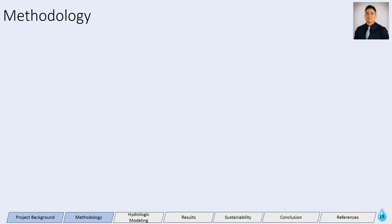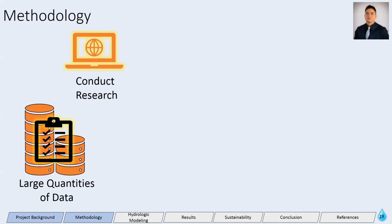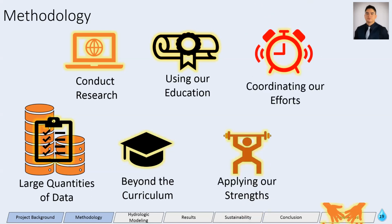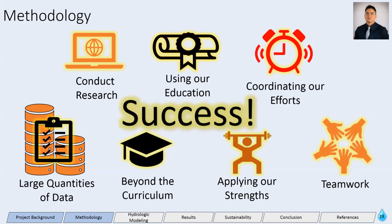The last thing I'd like to mention before moving on is that the way I described this is oversimplified and was much more difficult to complete in practice. We were challenged with processing large quantities of data and conducting research that goes beyond the requirements of our civil engineering curriculum. But using our education, applying our strengths, and coordinating our efforts as a team, we are all proud to report that we were able to successfully complete all the above.